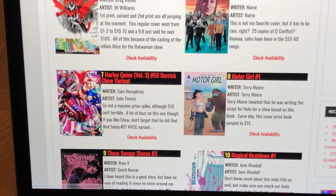Number 6 on the list, Star Trek Q Conflict number 1. This is the Woodward 1 in 25 variant. Kind of a basic cover. When I saw the cover at first, I thought it might be a Brad Street cover, because he kind of has that realistic drawing style.